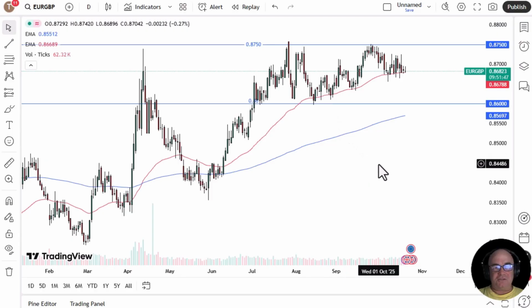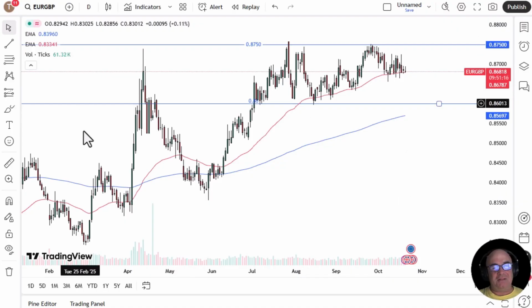And finally, when it comes to triangulation between the euro, the pound, and the dollar, it makes sense that the euro and the pound look pretty much the same. That's because they're pretty neutral against each other. The euro is currently sitting right at the 50-day EMA against the British pound, right in the middle of a larger consolidation area. I think this essentially is trying to tell us something important, and that's where the dollar goes will dictate where everything moves in the first two pairs in this analysis.